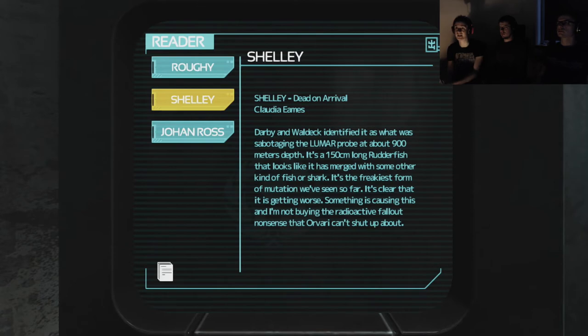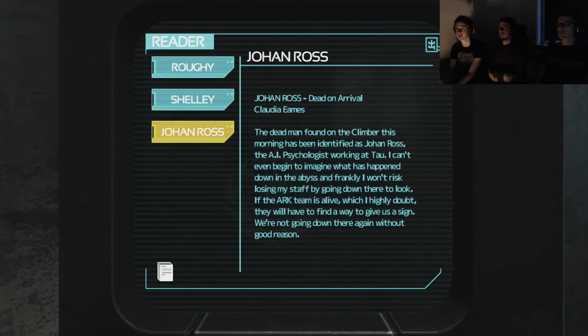Then Shelly, dead on arrival, Darby and Waldeck identified it as what was sabotaging the Lumar probe at about 900 meters depth. It's a 150 centimeter long rudder fish that looks like it has merged with some other kind of fish or shark. It's the freakiest form of mutation we've seen so far. It's clear that it's getting worse. Something is causing this, and I'm not buying the radioactive fallout nonsense that Orvari can't shut up about.